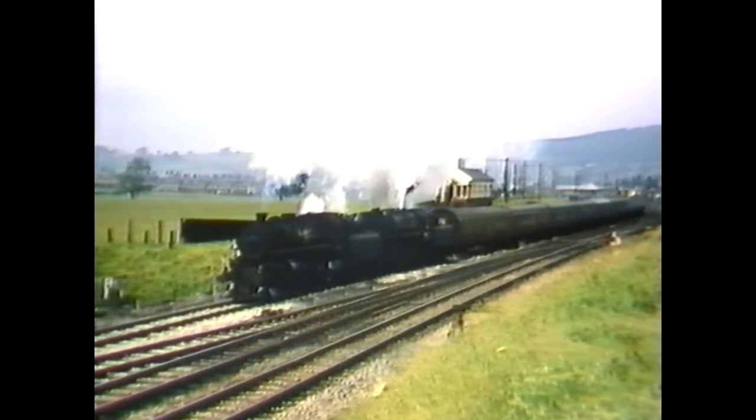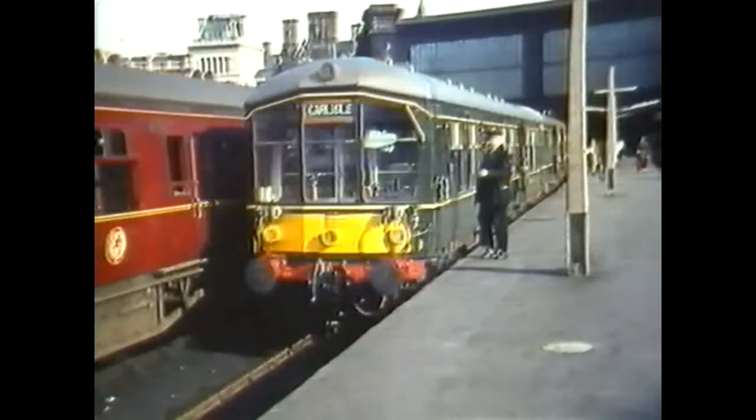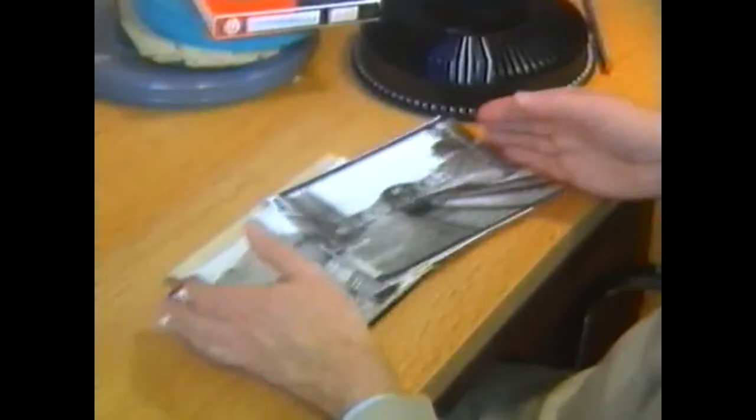At Penrith Station, there's just time to change trains for the last time, and head speedily north along the main line back to Carlisle and the end of our journey. I've enjoyed taking you on this imaginary rail tour of Cumbria. I hope you'll join me again sometime and make another journey with the help of my railway collection.